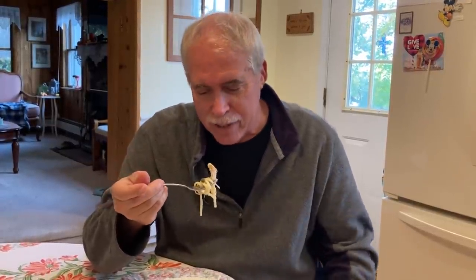This looks delicious. I have a piece of chicken, I have some pasta, I have a caper, and a little grated cheese. Let's try this out.